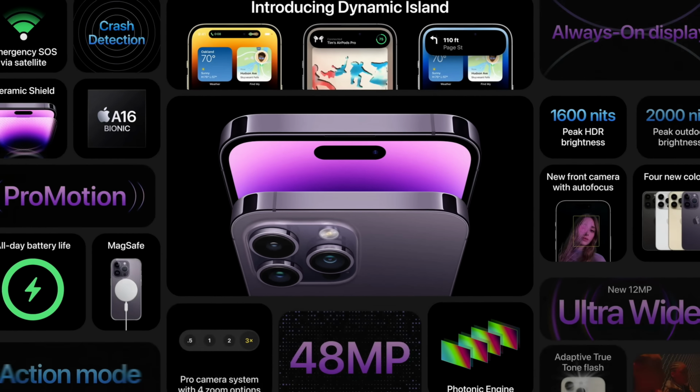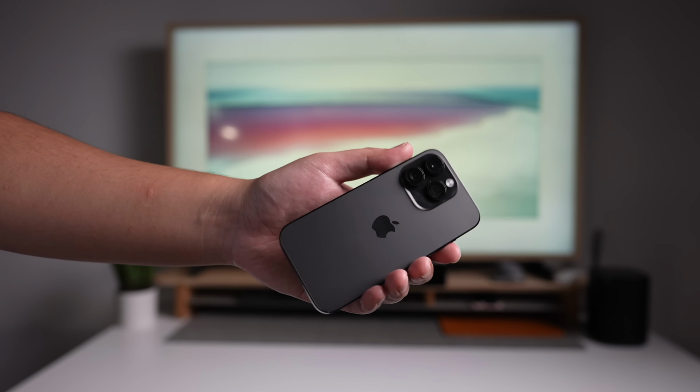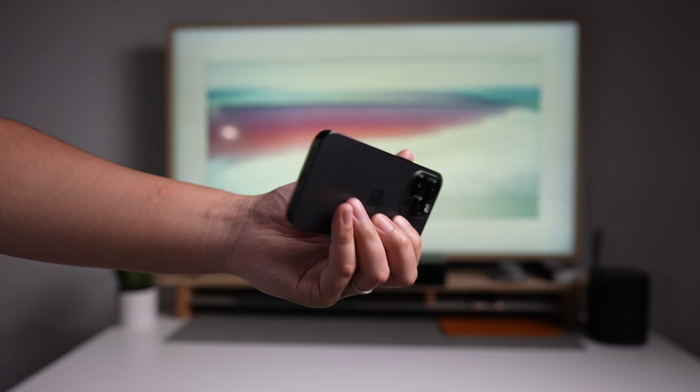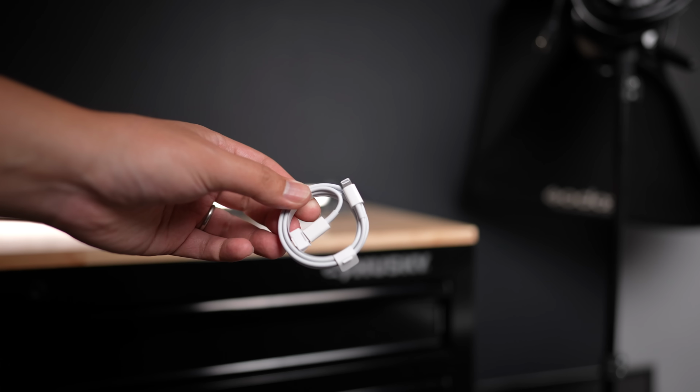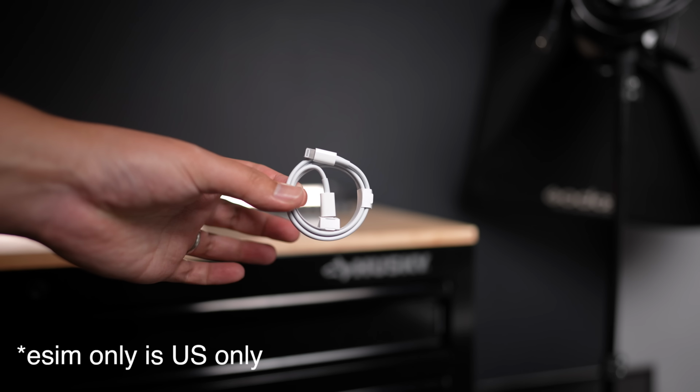Apple basically releases a new iPhone every single year, so I'm gonna focus on what's new for this model rather than detail every little thing about the phone. Okay, so out of the box, the iPhone 14 Pro and any iPhone 14 model comes with just the iPhone itself, a USB-C charging cable, and a note that this is an eSIM only model.